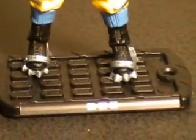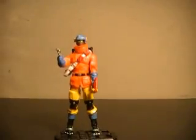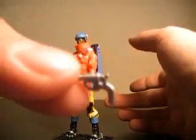Of course, he does have these little spiked, I guess they're like ice shoes or something. Those fit on the base, then you slip them on his feet, and they fit perfectly fine. You can even turn them upside down. Oops, sorry. Okay, let's pull his... He has his flare gun in one hand, fits perfectly fine.